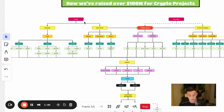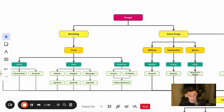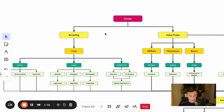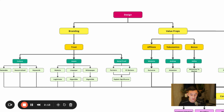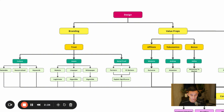So at the beginning of every campaign, it's going to start with design, okay? You need to design the campaign, and how you're going to do that is through designing the value propositions inside your company or your project, and the branding of your project or your company. The branding of your project will equal trust, and everything in crypto fundamentally comes from trust. If you can establish a layer of trust with your community, chances are they're going to invest or use your project. If you fail to establish this layer of trust, you're going to fail drastically.